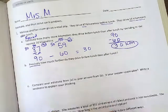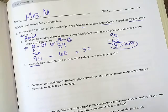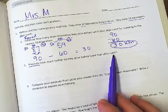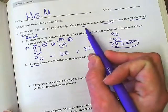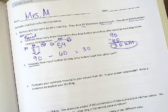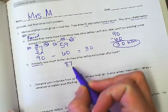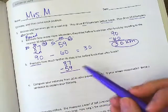Precisely. Now this word right here means actual. So precisely, find the actual number of how much farther do they drive before lunch than after lunch. So what were our actual numbers? Before lunch, 87 kilometers. After lunch, 59 kilometers. Which number is bigger? 87. So how do we find the difference? We subtract. 87 minus 59. Stack them up.